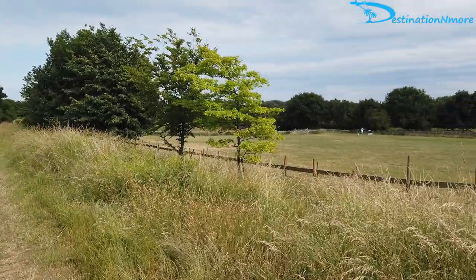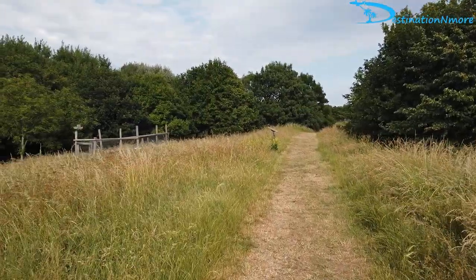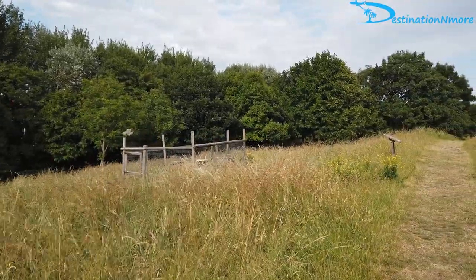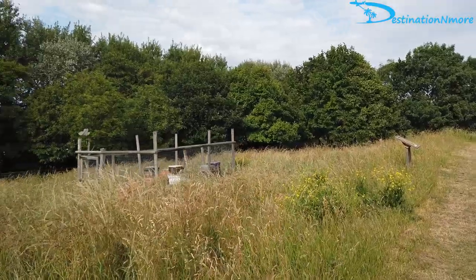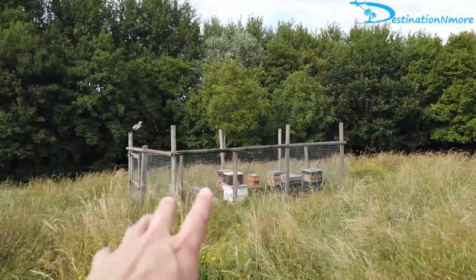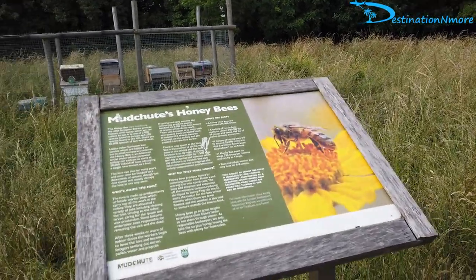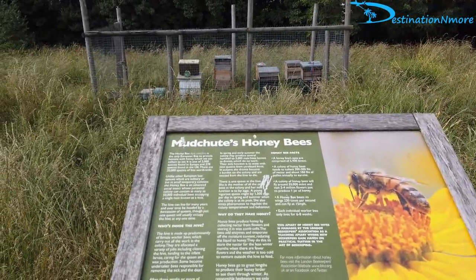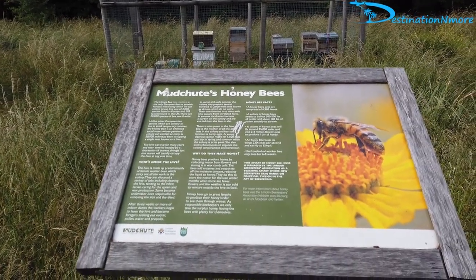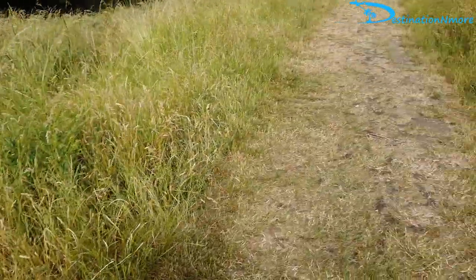This is a very local area for me, and anytime I want to walk around or I feel just lazy or not feeling like doing anything, I come here. This is a small bee farm in here, which is quite good, but I don't know if it is active or in use now or not. So this is Mudchute Honeybees, which is quite nice, and this is the bee section.